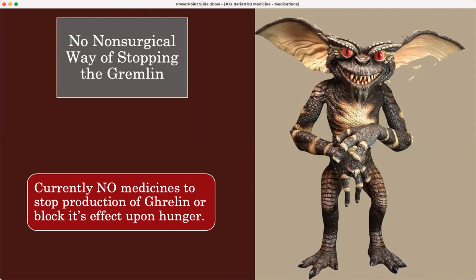So this is going into what medications are used and what their mechanism of action. Now, currently, there is no medication to stop ghrelin from being produced by the stomach. There is only the surgical approach.